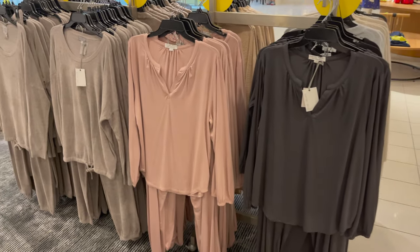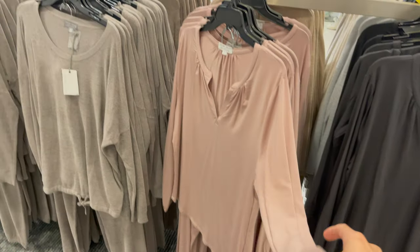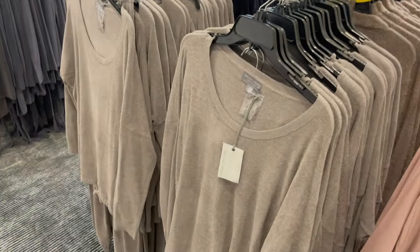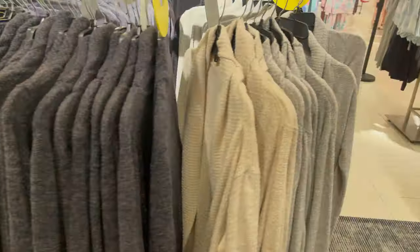They have some pajamas on sale. Oh, they have Barefoot Dream pajamas. Get out. That can't be worth it. I don't know, they're kind of soft. They have so many of them. I guess they sell out every year.